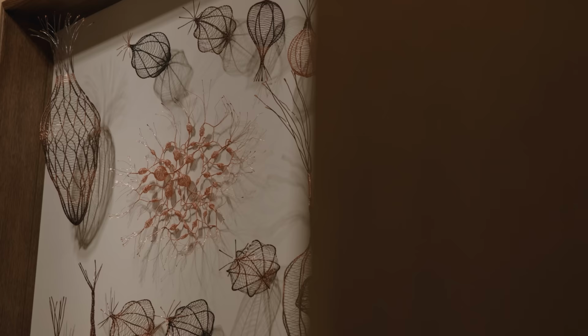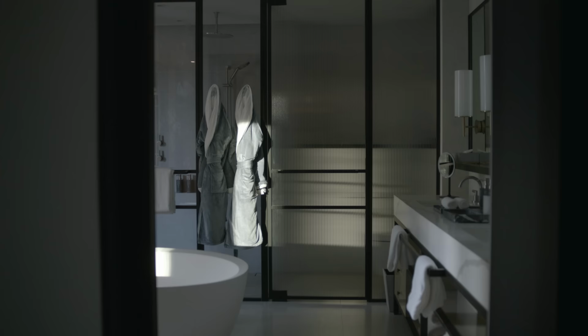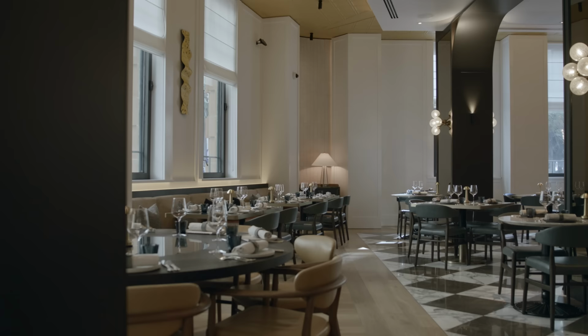My name is Mark von Arnhem, and I'm the General Manager of Capella Sydney. We were tasked with trying to set a new benchmark for hospitality in Australia. These buildings were designed at a time where we needed to essentially adapt them. Trying to do that in a beautiful, integrated and completely seamless manner was a real challenge.